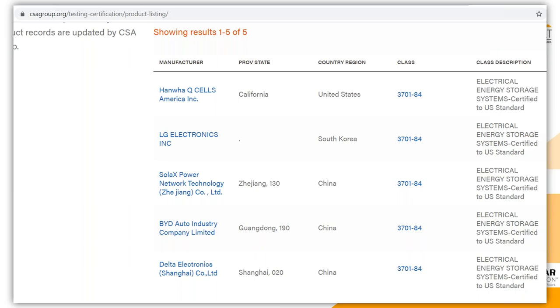So let's go to the next slide and we'll see. Here's an example of CSAs. LG Electronics, LG Chem is one of the biggest suppliers. We saw some examples of that. BYD, I have a BYD battery at my house, and I'm getting ready to install an LG Chem. So those were certified by CSA, and Delta Electronics. We're starting to see some of those going in. So just as examples. Let's go to the next slide.